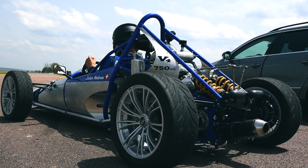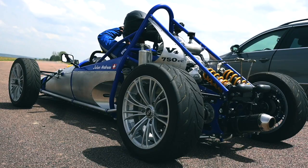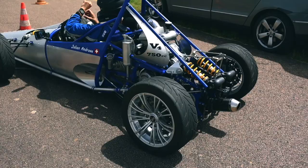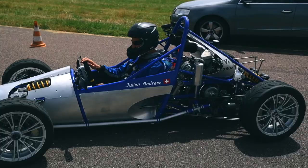He's the guy who organized the race for the track day. Many thanks to him. Also, we had a really cool car coming today. This prototype with a bike engine, a 750 V4 engine, and you're gonna see this car rips. It gets so much g-force that the driver actually started to feel sick because it has so much lateral grip and it's so wild to drive.